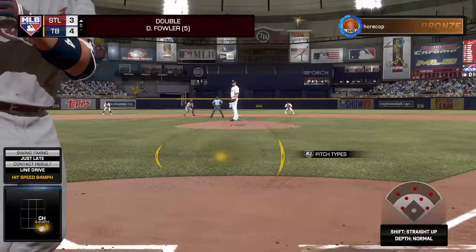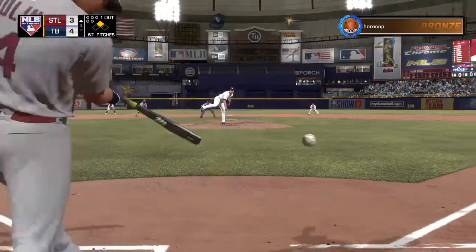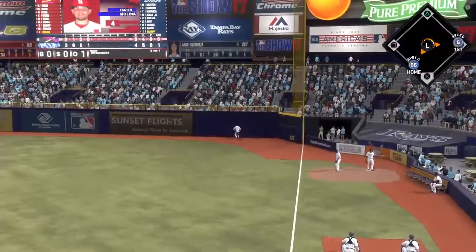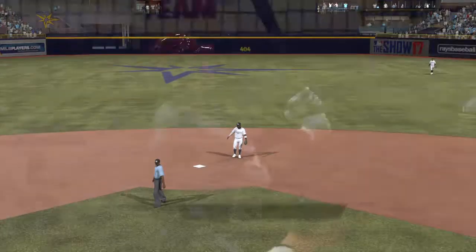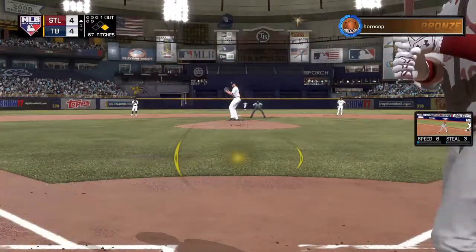Here's the catcher, Yadier Molina. He's 0 for 1 thus far. Grounder hit hard down the first baseline. And a reach, but it's by him as he couldn't quite get to that ball. And the tying run comes around to score from second. It's a 4-4 game. Digging in once again, Colton Wong.